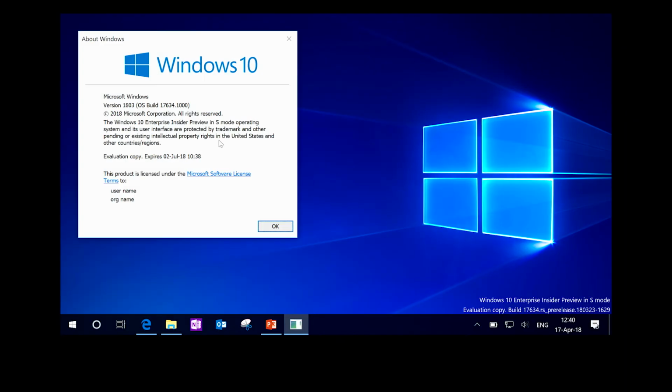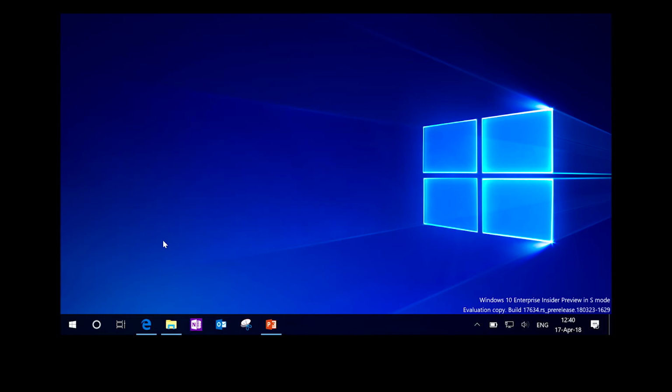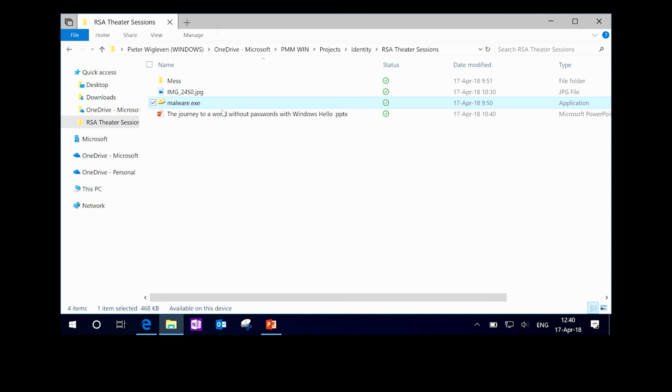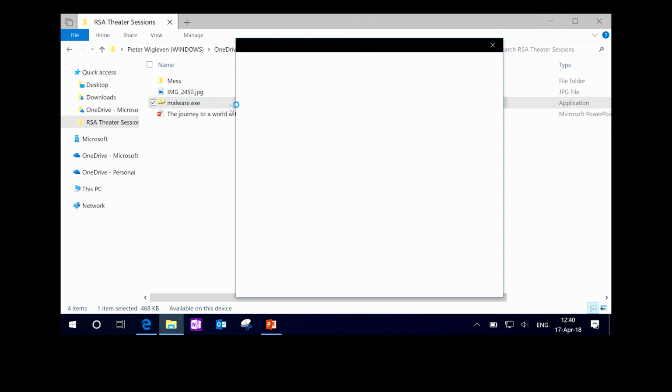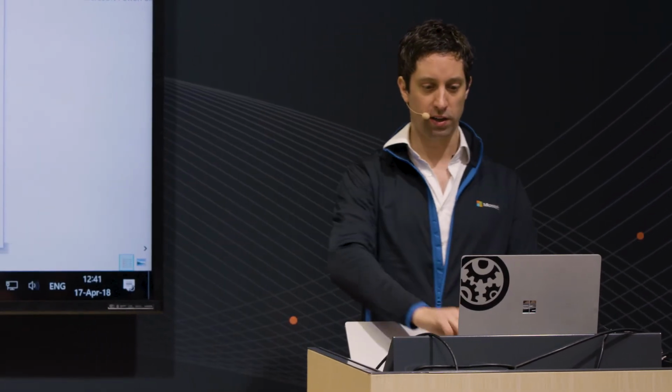First of all, just to show you that I'm not lying. Of course, I would never do that. Here you can see this is an Enterprise Insider preview in S mode. So I cannot execute any third-party code. Just to show you, I downloaded a random executable. It's not really malware. It's just an executable. It doesn't matter what you download. As soon as you try to start it, I get this pop-up saying, well, not on this device. Whatever it is, we don't trust it. So you either have to get something which is signed by Microsoft or something from the store that's also signed by Microsoft. This makes me feel a lot safer because malware is pretty much incapable of running on this device. Now, you can get out of Windows 10 in S mode, but if you leave it this way, you'll get some additional benefits.